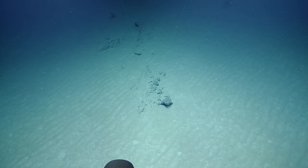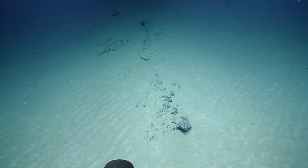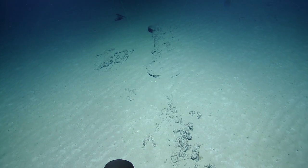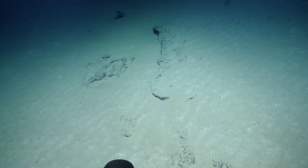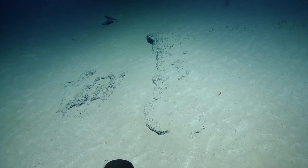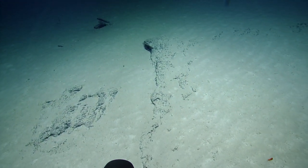Well, it looks like the seamount does get some decent currents here with all these ripples. Are you able to not measure, but understand what the currents are doing based on the size of these ripples or the direction or anything like that? Yeah, you should be able to tell by the size of the shape. Got another shrimp. You can kind of tell the direction it's going.